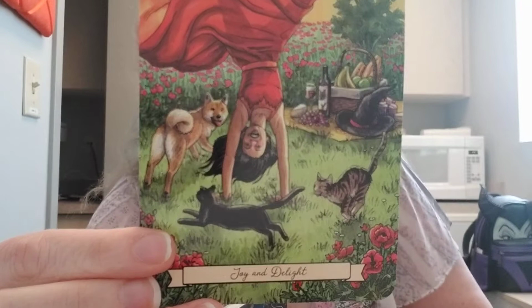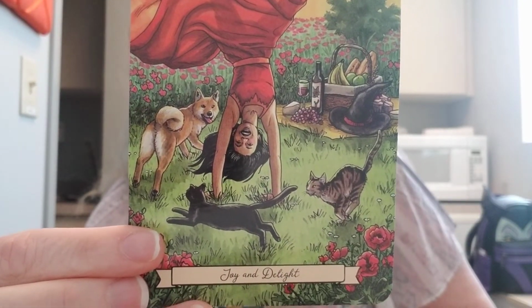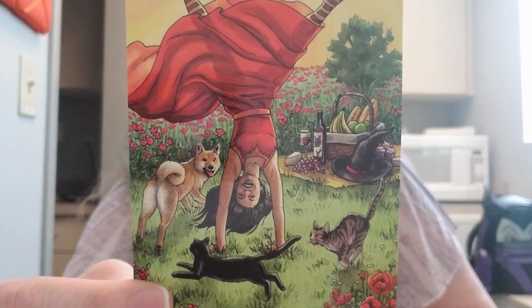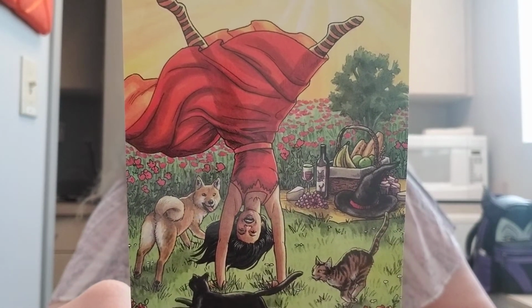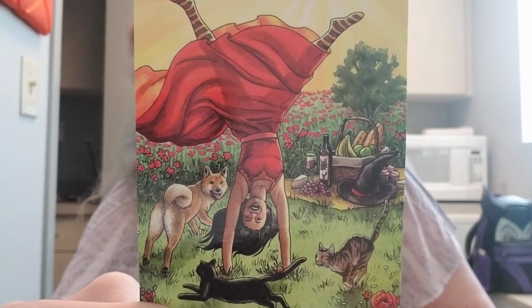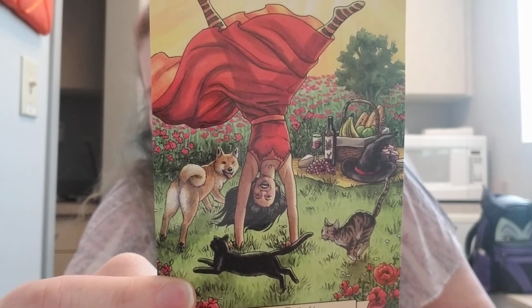Joy and delight. Oh, and she is joyful. The kitties, chasing the kitty, chasing the doggy. They're having a picnic. Because she's a witch, she's able to keep her skirt around her ankles while she's doing a cartwheel. So cute. I'm loving these cards.